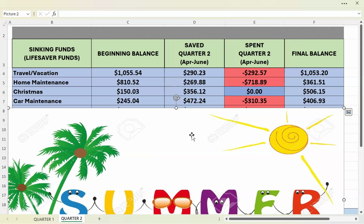And so I have a final balance of $406.93. Now, to me, that's not enough money for car maintenance because those expenses are very high. So I really am more comfortable closer to $1,000. So I have a little work to do to get that amount up.